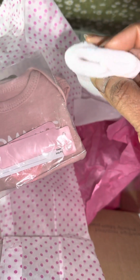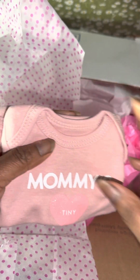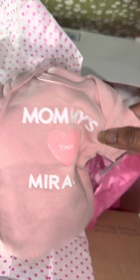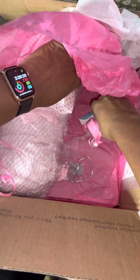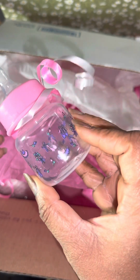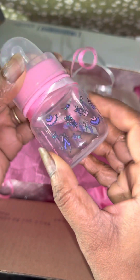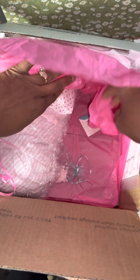Aww, look at the little tiny socks. And here's her little bracelet. This box smells so yummy. Oh my goodness, I love it. Okay, let's see what else we have in here. Oh, look at the little tiny bottle. It's so cute. It's got little ballerina things on it. Little preemie bottle. So adorable.